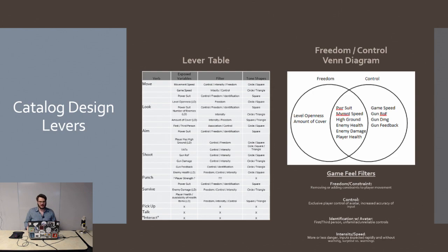So for example, the player's movement is affected by their movement speed, but also the openness of the spaces in the level. So once I had that, I wanted to categorize all of these exposed variables by the game feel experience that they have, which I called the filter. There's 4 filters you can see on the bottom right that are pretty common, and those are freedom, control, identification with the avatar, and intensity. And I just wanted to categorize which of these variables affect which game feel experiences. And then I also categorized them by tone shape. So the movement speed, if it's really low, it gives you a square shape because you're constrained, but if it's really high, you feel very free, it's a circle shape.